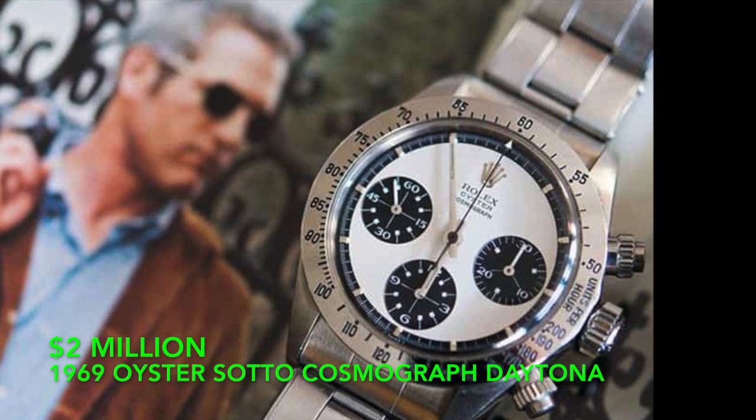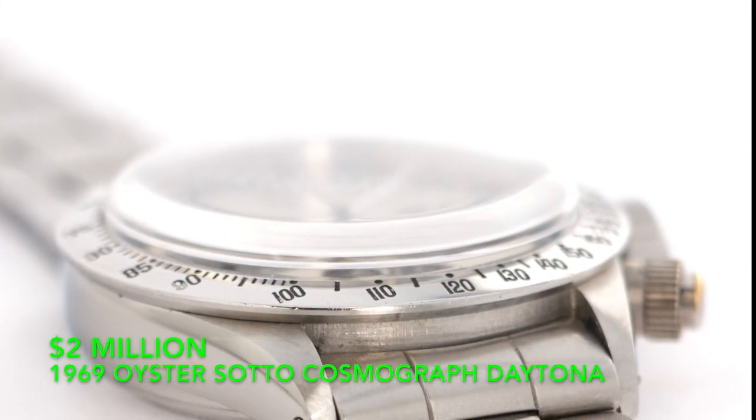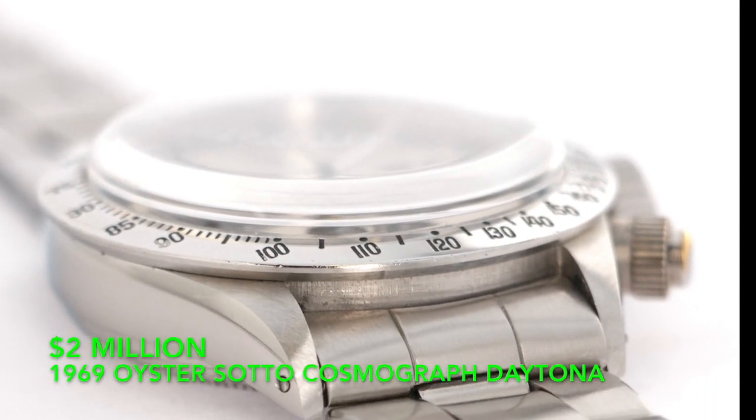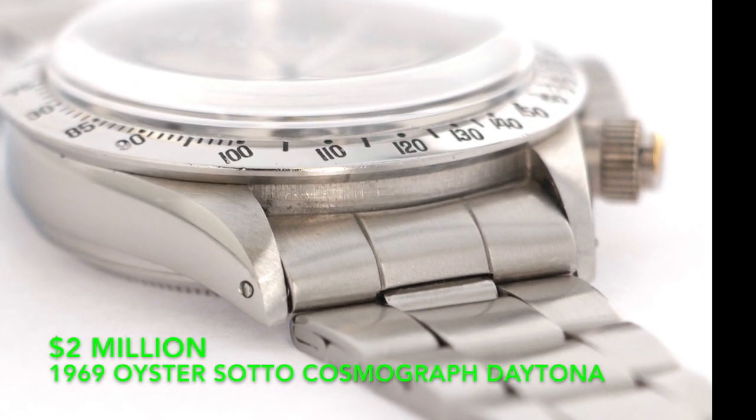Considered a dream watch for collectors, one to which time added a wonderful patina of chocolate brown on its stainless steel bracelet and stunning dial. The legendary watch was sold at a Phillips auction in 2016 for a little less than $2 million.